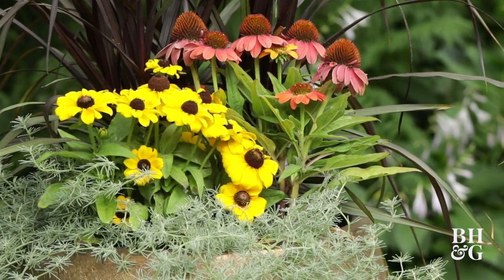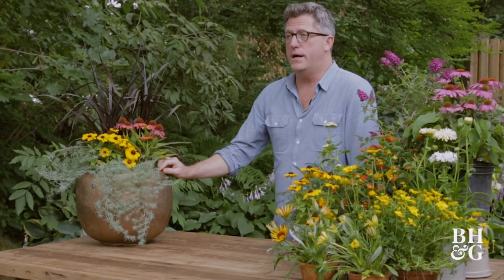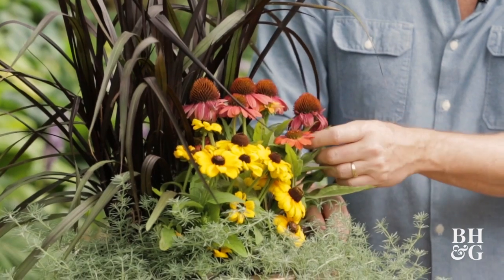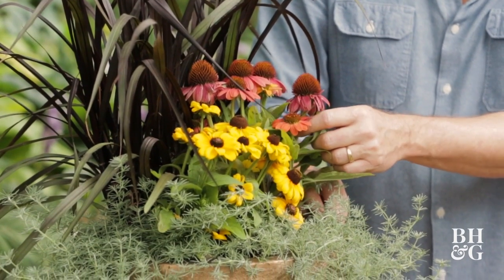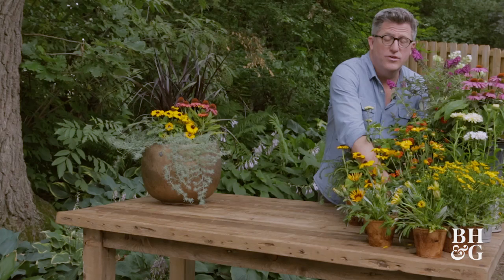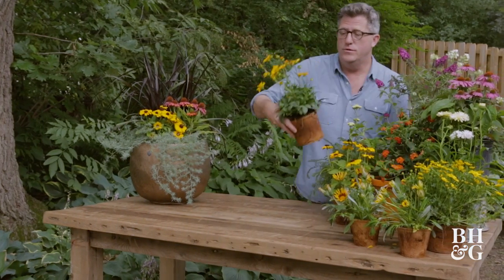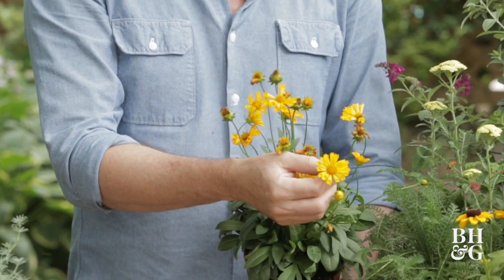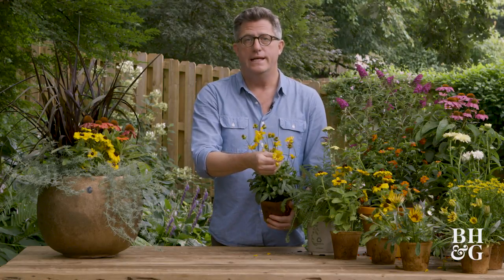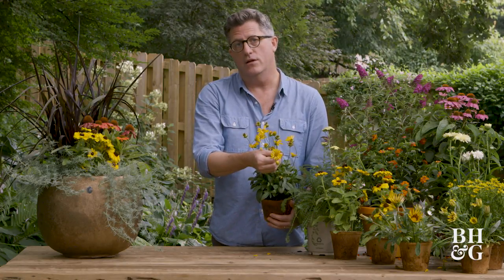One of the easiest ways to do that is to make a pollinator garden in a pot. Here we have black-eyed Susan, and then we have coneflowers. That could be any color. There's lots of beautiful orange coneflowers coming out in these kind of nice sunset colors. When you're shopping for pollinator plants, you do want to pick plants that have this nice open flower form. That gives the bees or the insects or the little flies or whatever's going to come easy access to the nectar. So that's a great thing to look for when you're shopping.